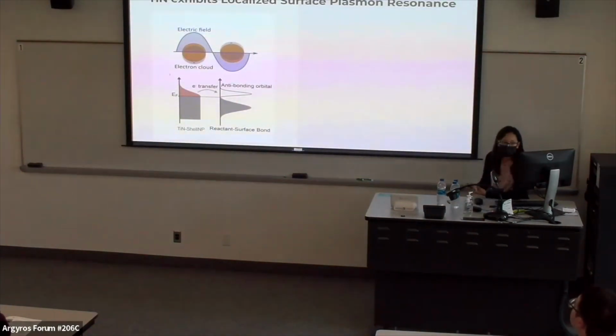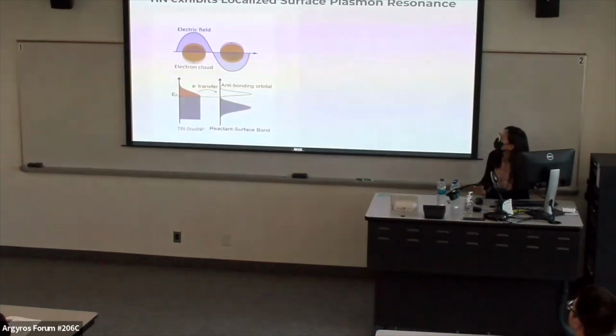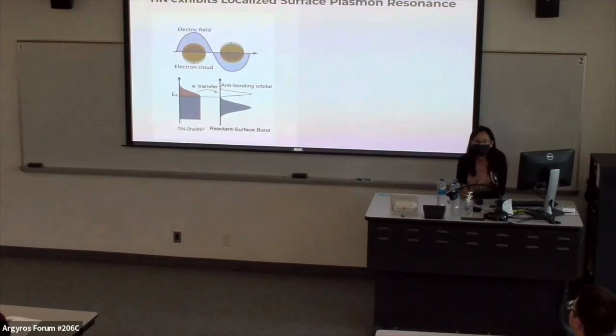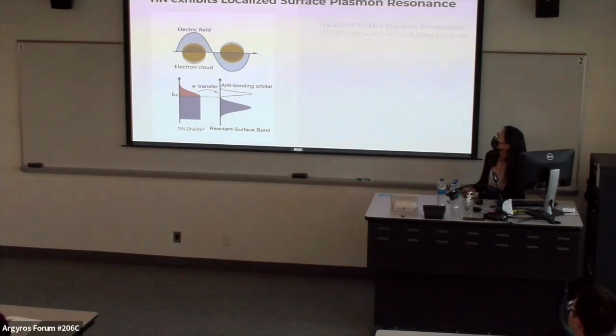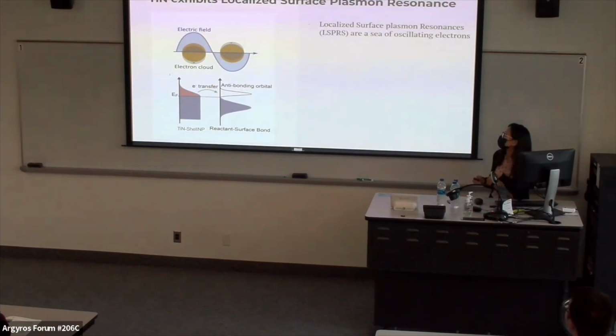So titanium nitride is the core that we are using, so the inside of the nanoparticle. We specifically chose this because it has localized surface plasmon resonance, and localized plasmon resonances, as you can see here, are a density of electrons. You can think of them as a sea of oscillating electrons that are confined to the metal catalyst, so in this case, titanium nitride.